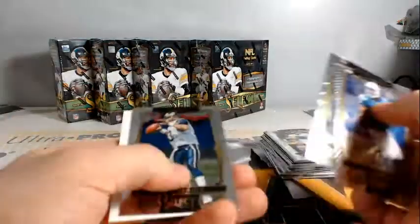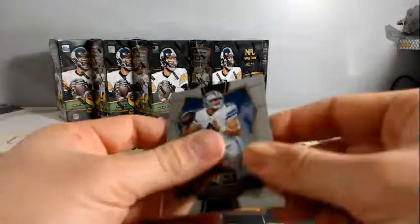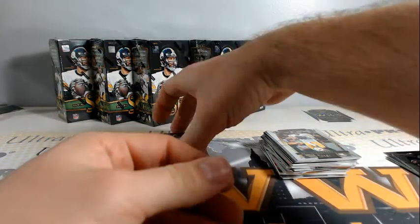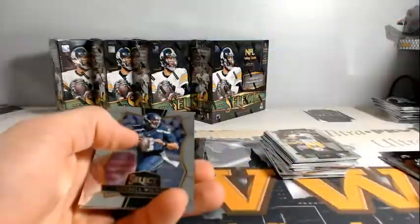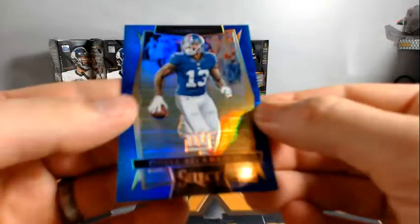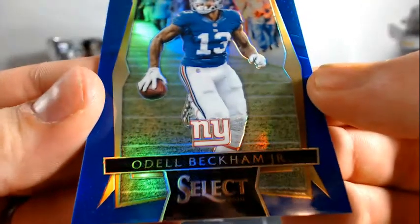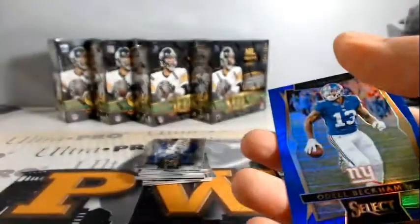Start the last stack because it worked last time. Oh, the dummy tricked me. Jared Goff, Prism, rookie. Le'Veon Bell, Prism for the Steelers. Alex Smith as well. Check out this blue ODB. Nice team colorway on the Prism, numbered 141 out of 149 for the G-Men.